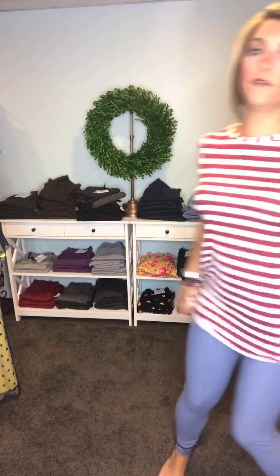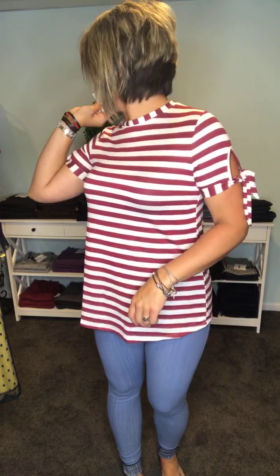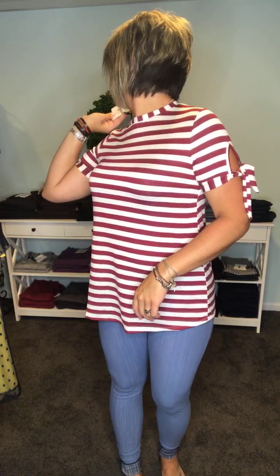I'm moving slow today. All right, well, this one is super fun. This is the tie sleeve top. These are really cute, just for something fun, easy, a little bit different. I am in the ivory and wine, it says. Ivory and wine stripe, super cute top. Now these are $36, so a good price point for a fun little top.